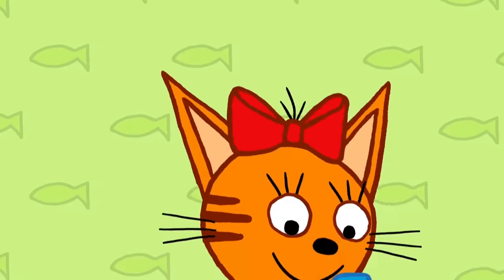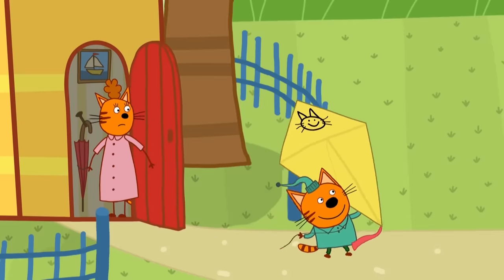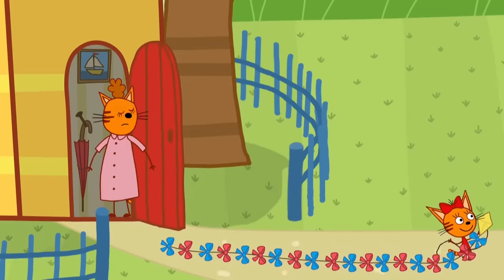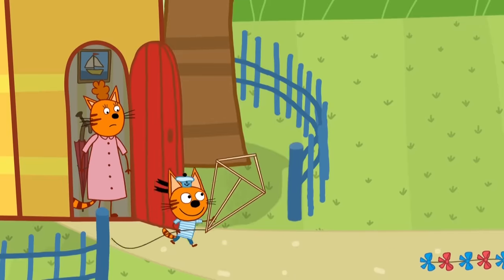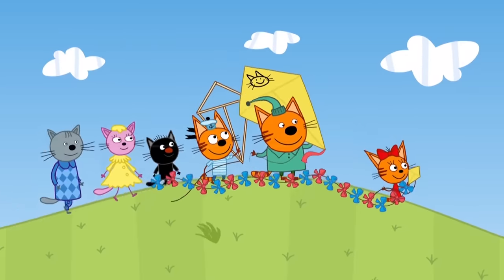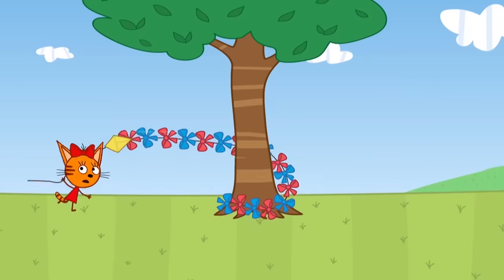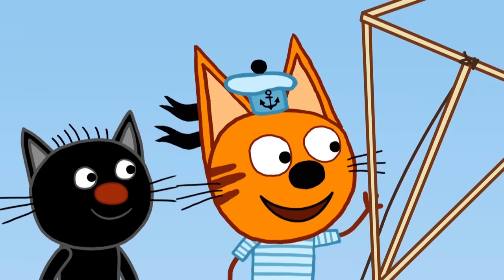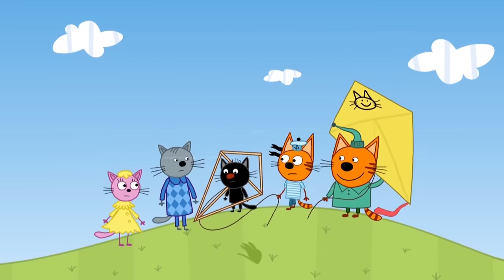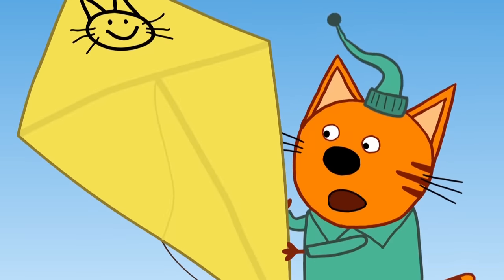And all three kites came out quite differently. Big with a little tail. Small with a long tail. And medium with no tail at all. The kitty cats took their kites to the top of a hill along with some friends. Yay! Just watch how it's really done. Looks like it's my turn then.